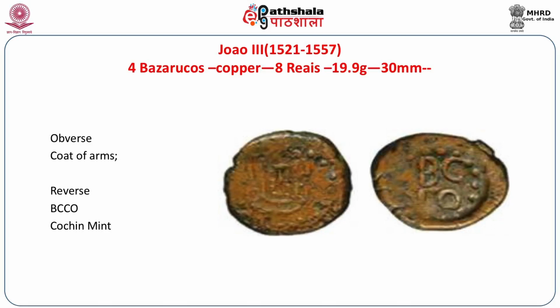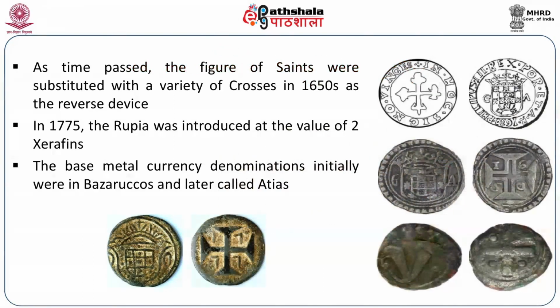And finally, we see some of the other changes in the Portuguese currency at this period, beginning with the images of Saint Thomas and some other Christian saints. They soon shifted to the imagery of Christian heraldry having different forms of crosses. So some were known as the crosses of St. George, some were known as crosses of the Order of Christ, and so on and so forth. These were imprinted in various forms on the Portuguese coins from the period of 1715. From later periods, we also see images of certain Portuguese rulers beginning in the 18th century.